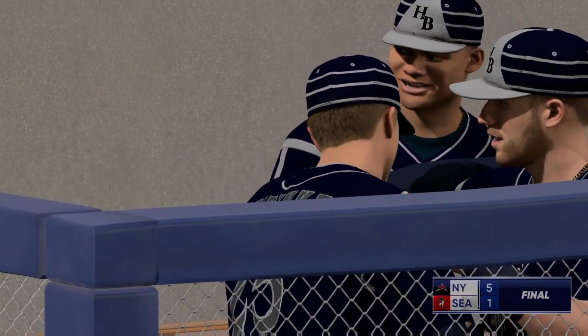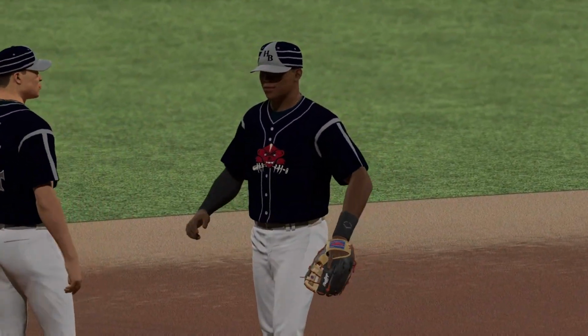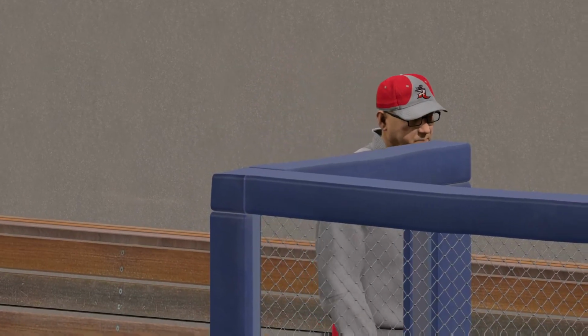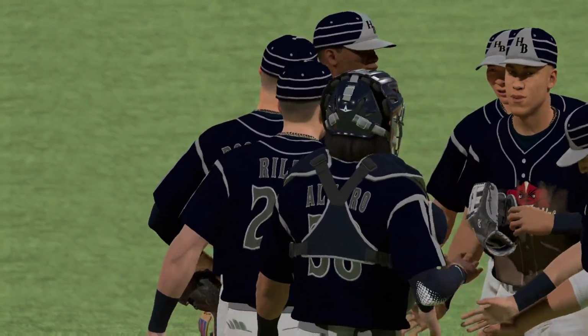And the Honey Badgers, okay, they win the wild card game. That was a home game for them, but then they go on the road and they win here on the road and take this first game from the American League best Seattle Raptors.